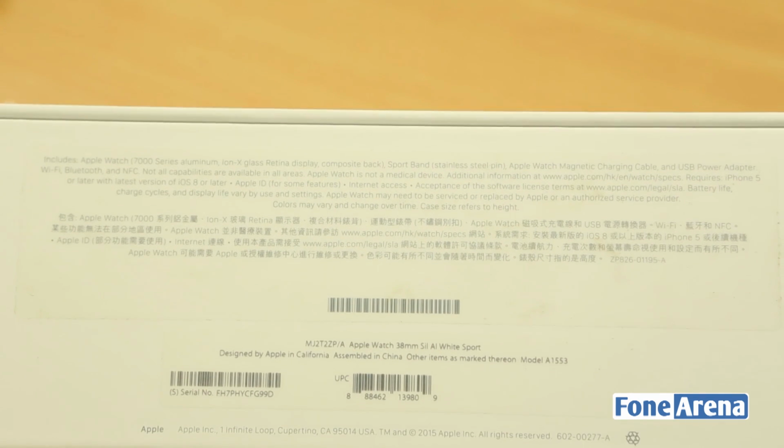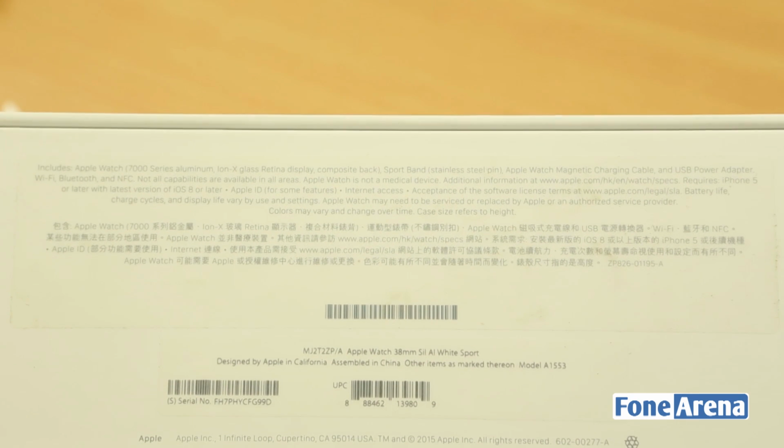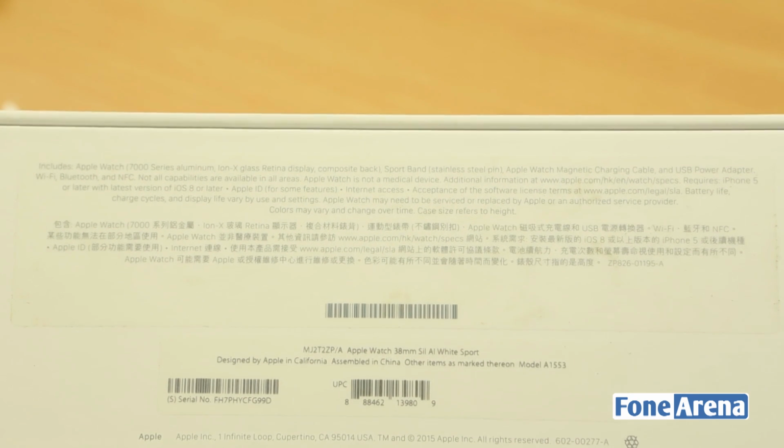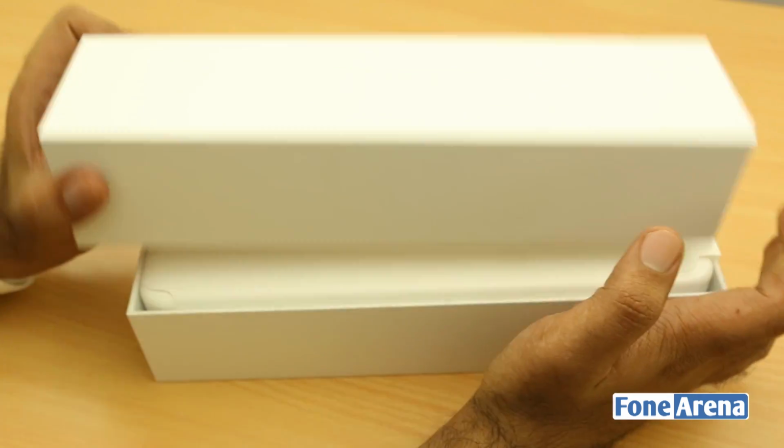They haven't mentioned the actual battery life in terms of hours, but they say that battery life, charge cycles, and display life may vary by use and settings. Apple Watch may need to be serviced or replaced by Apple or an authorized provider. Colors may vary or change over time. So case size refers to height. So yeah, that's the Apple Watch itself, the box and the specs on the box. So let's actually open it up.